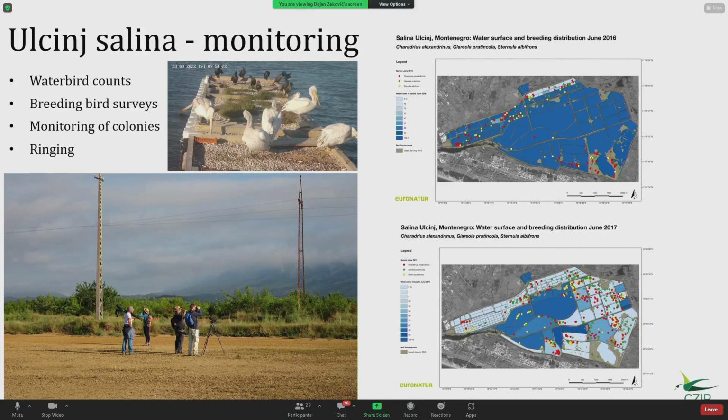Besides that, we also have monitoring of colonies. We have live streaming of the colonies. You can see in this picture where the pelicans are. So this is not a raft for the pelicans, even though we put one for them last year. This is the platform for common tern, and we have more than 60 pairs there. We're following them via camera, so we have the opportunity to follow day by day in the nesting season.